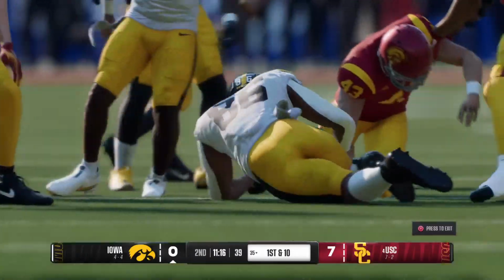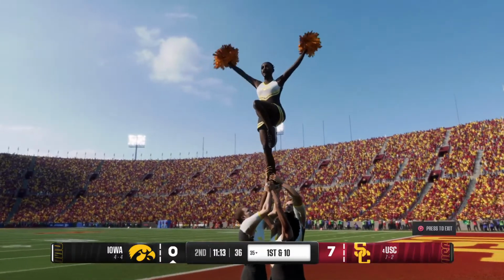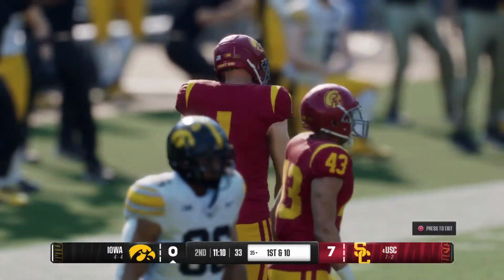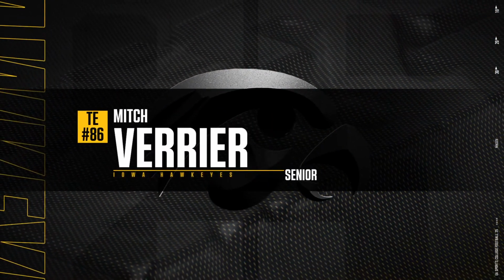zone. And he almost ran away from everybody on that one. A huge pickup on that play. I like this tight end. He does a really nice job on his route running. He's been beating man coverage. He can find the soft spots and zones. You got to get him involved.